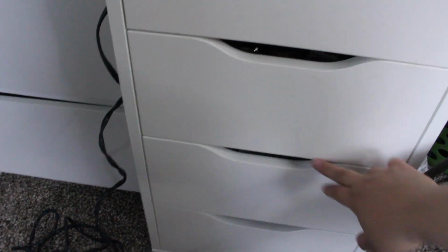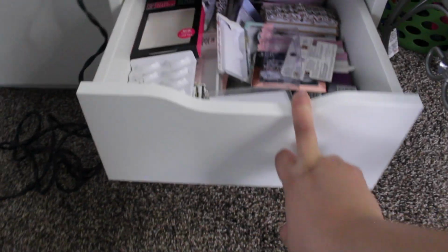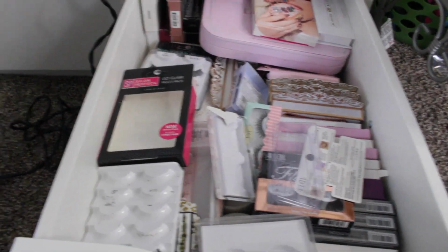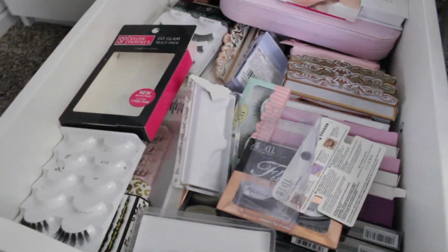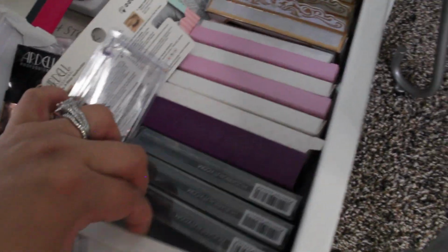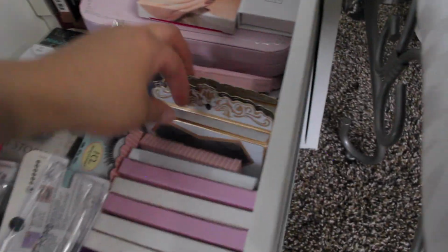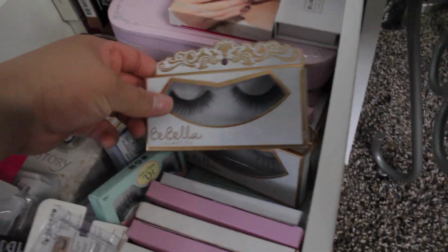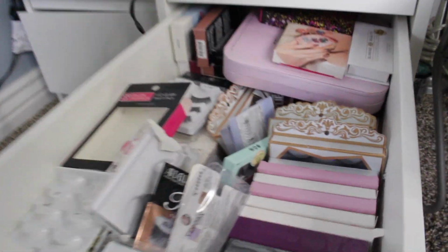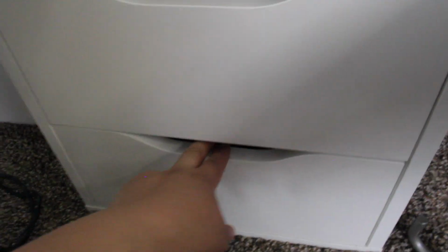So now we're going to move on to the next drawer, which is the lashes that I have. For now, it's kind of messy. These are just lashes that I have bought at Fame Expo, IMATS, and all of those goodies. I have some House of Lashes, Cocoa Lashes, and Huda Beauty. And then these are just from Be Bella. They were $1, I believe. I just kind of keep all my lashes in there in place. So yeah. And then we're going to move on to the next drawer.